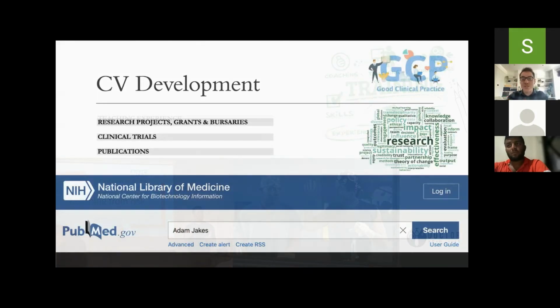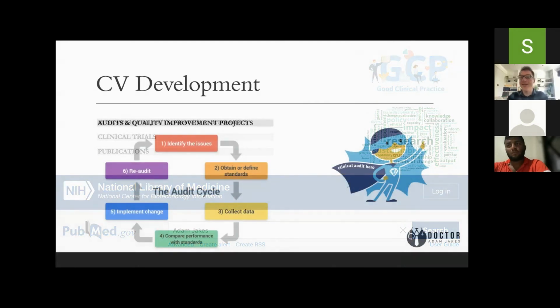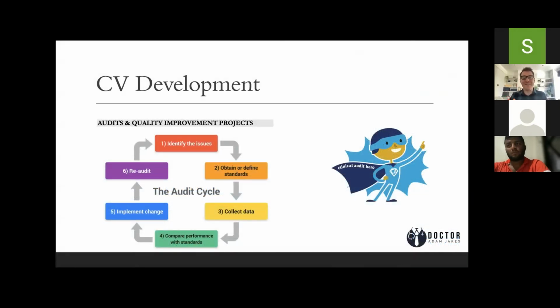And research. Now, I've told you the majority of times research is left blank, and that's okay, because there's nothing worse than someone doing bad research. In fact, that looks worse if you've done bad research. You need to ensure that your CV has at least one audit with 2 cycles, right? And I'm going to get you there.